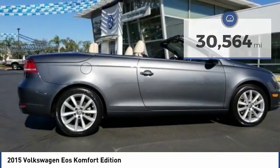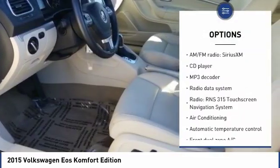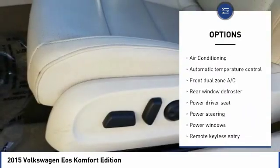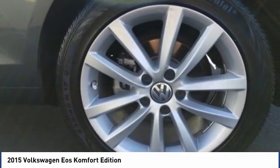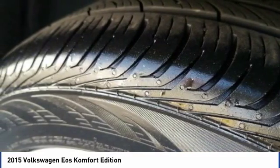Here are some of this vehicle's great options: traction control, power passenger seat, navigation system, keyless entry, dual airbags, leather-wrapped steering wheel, air conditioning, Bluetooth, alloy wheels, power steering. Wouldn't you look great in this vehicle? Stop in today and see for yourself.